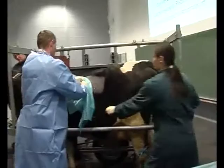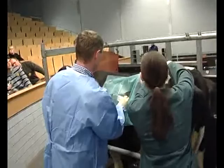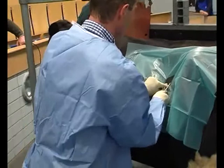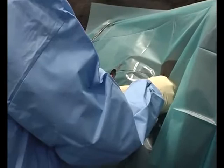Again, the 5 millimeter trocar. Heinz told about going in straight into the abomasum, and the abomasum sinks down. I make it most of the time this way. Feel your finger, you just push it in front. And also you should hear the air going in.